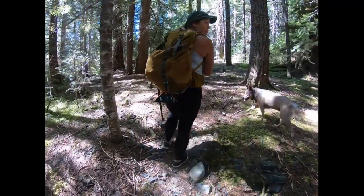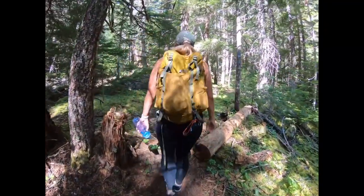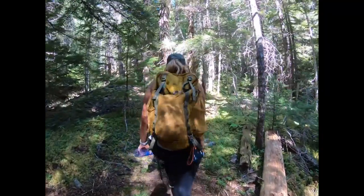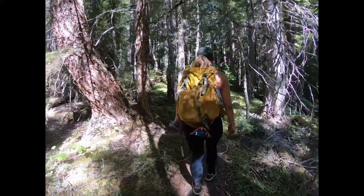Supposedly now is where we gain 3,600 feet elevation. It's gonna be intense.